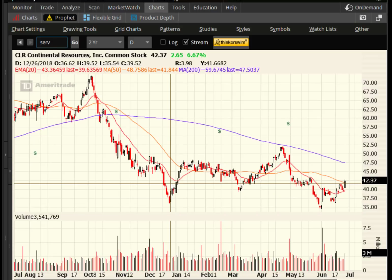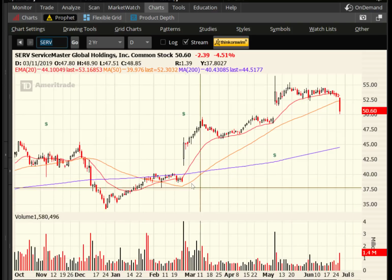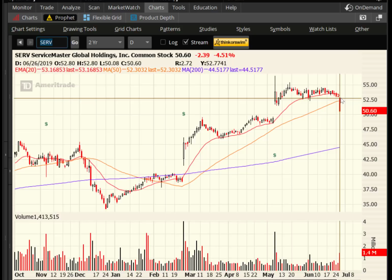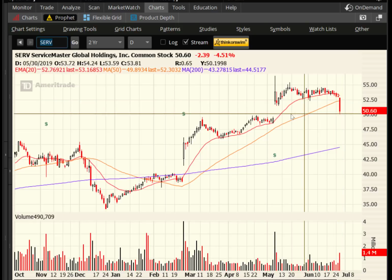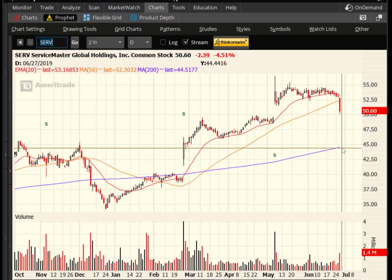And SERV, which is ServiceMaster. This is also a trend change type of situation. Since February, the stock has stayed above the 20-day, and then today, nope, we break the 50-day, pick up in volume. The gap fill is still about $1.50 away, but then the 200-day is the target. This would be another example of a trend change.